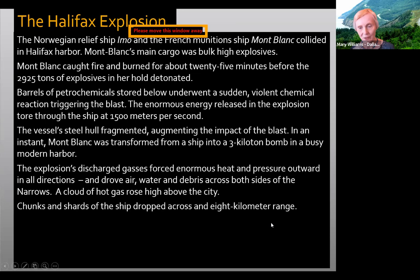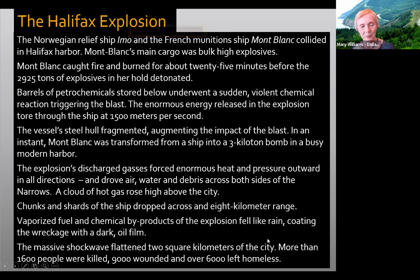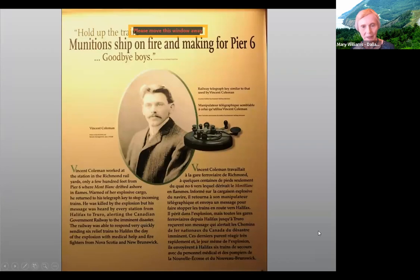It discharged gases, drove water and debris everywhere, hot gas, over an 8-kilometer range of vaporized fuel and metal byproducts fell like rain, coating the wreckage with oily film. About 1,600 people were killed in this, 9,000 injured.